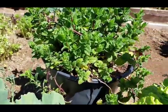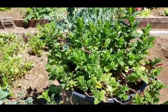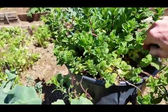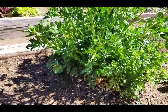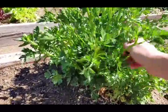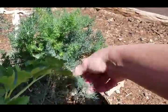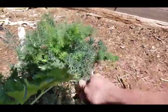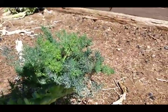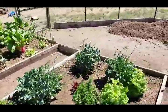I have to infuse the milk. That smells good. I think for my cheese, I'm going to do a little bit of parsley and dill. Get some little stuff. This dill is potent. And I want green onion.